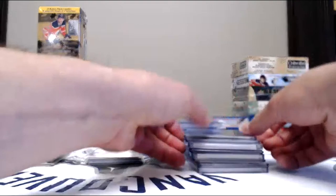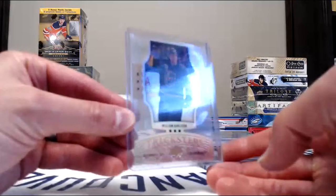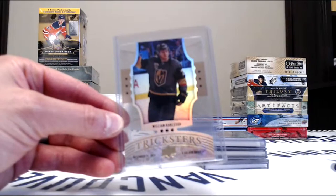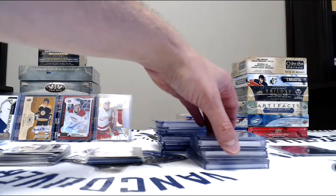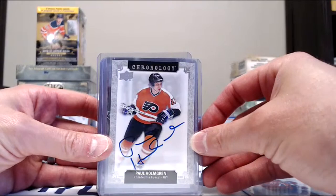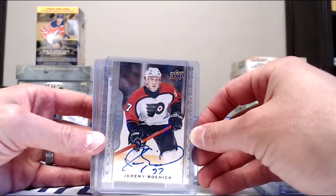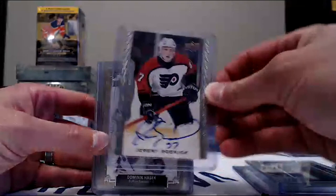So we had a very nice William Karlsson Trickster for the Vegas Golden Knights. Tricksters, these are hard to get. These were actually, I think, Easter egg hits. I don't even know if they were originally scheduled to be in the box. So that was one of our first big hits of the break. Chronology: Shane Corson autograph, Montreal. Paul Holmgren autograph, Flyers. Man, did the Philly Flyers hit well tonight. Howie Morenz Letterman, Montreal. We had a Jeremy Roenick autograph, and this one was a Masterpiece insert.